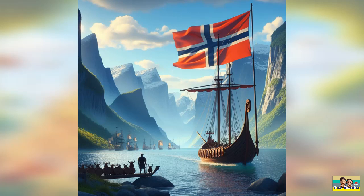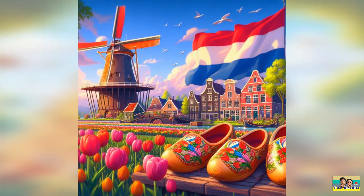Keep guessing. Question 3. Take a closer look at this European country. Can you guess its name and its capital city, famous for being a hub of cultural diversity and innovation? Hint: think of windmills, tulips, and vibrant cycling culture. What country could it be?